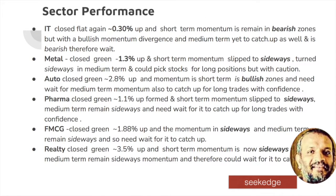Sector-wise performance, if you see, it was overall a green day, and IT moved flat but up. Metal moved up 1.3%. Auto moved 2.8%, nearly 3% up. Pharma 1.1%, FMCG 2% up. Realty 3.5%. So almost all the sectors moved up today, but IT is the only sector that's in bearish zones on both the indices. Stay away from IT. All other sectors are sideways.